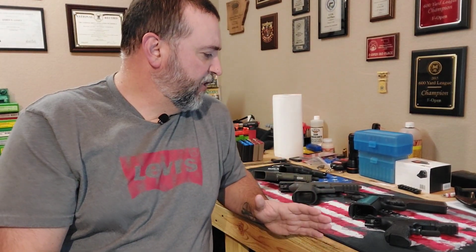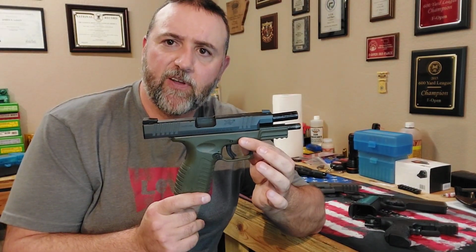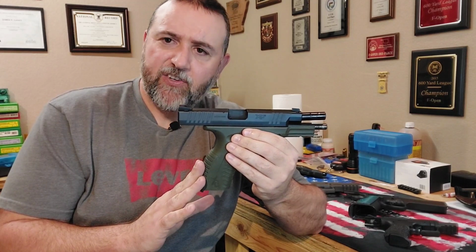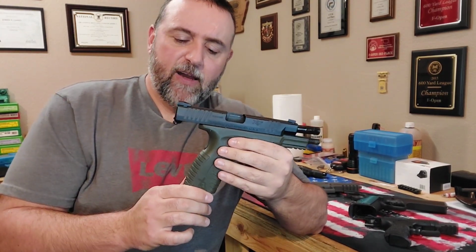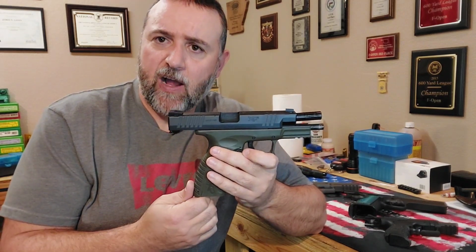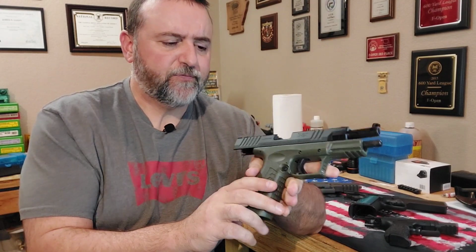So, looking at a couple different guns, I want to talk to you about this one first. This is a Springfield XDM. These come with an interchangeable backstrap. I was at the range the other day talking with a guy about pistols, and he had a pistol with an interchangeable backstrap. I said, did you try a couple different backstraps? No. I went by feel, what felt best. This backstrap filled my hand better.